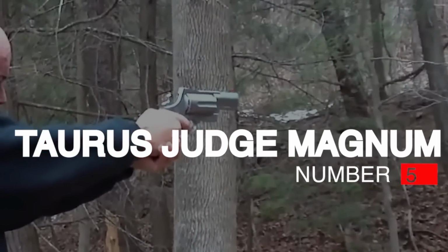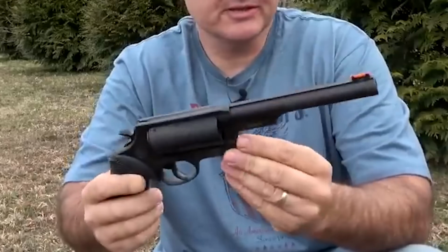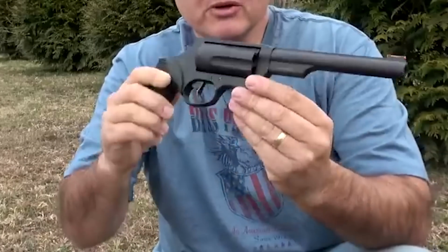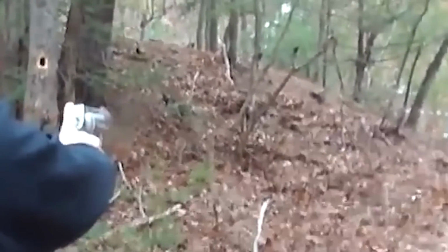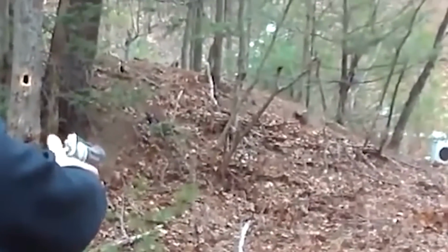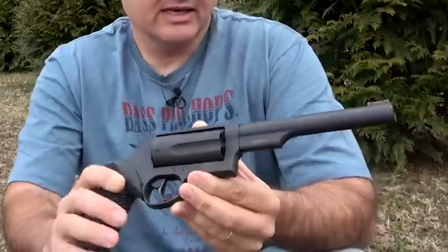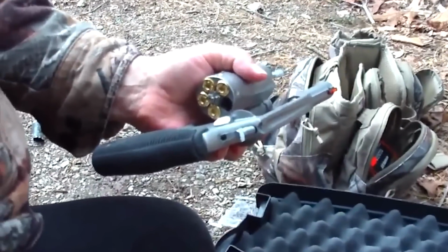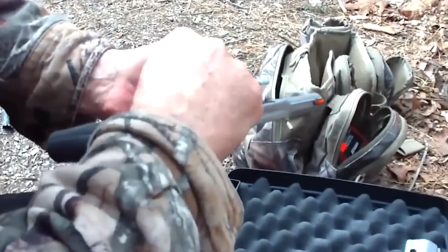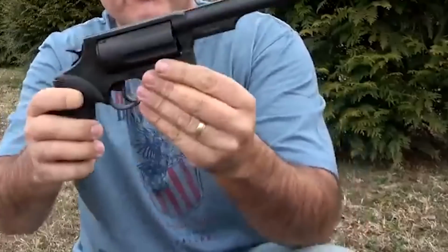Number 5. Taurus Judge Magnum, $500. The Taurus Judge Magnum is a popular revolver that is designed to shoot both 410 gauge shot shells and 45 Colt ammunition. It is named the Judge because it was originally designed for judges who needed a compact and powerful firearm for personal protection. The Taurus Judge Magnum has a 5-round capacity and is available with either a 3-inch or 6.5-inch barrel. The revolver has a lightweight aluminum frame, which makes it easy to carry and maneuver, and a stainless steel cylinder and barrel for added durability and corrosion resistance.